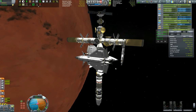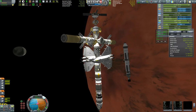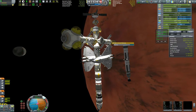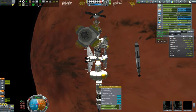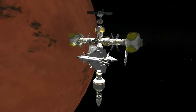Extending the solar panels, and now we will be trying to deploy more or less so that you see the beauty that it is intended. Agricultural modules, habitation ring. Oh, it's a little bit too close for comfort for the wings, but yeah, we will deploy it after the shuttles leave.